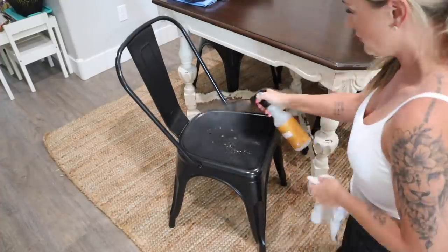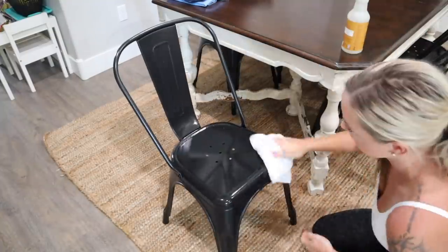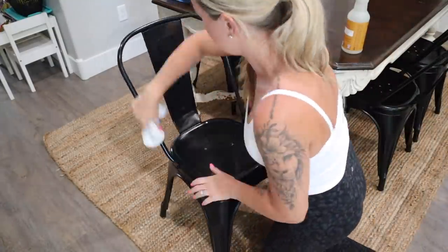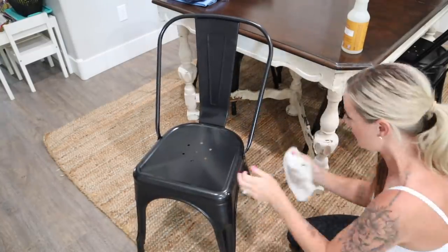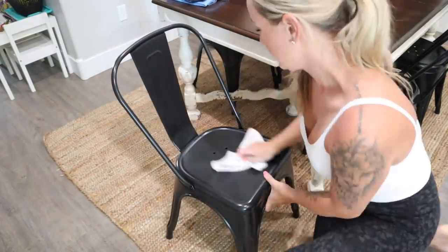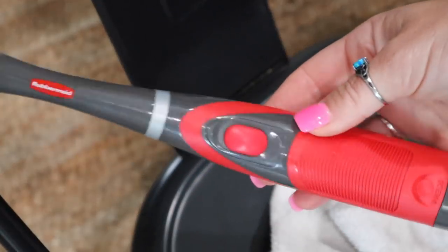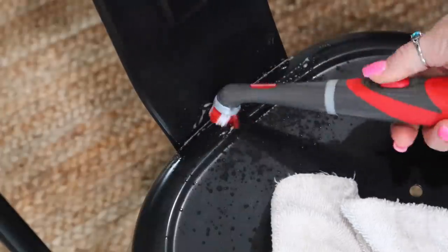All right, first thing on my to-do list of things that don't get done very often is wiping down our dining room chairs. I love these chairs because we have three kids. They're very durable and you can't really see anything on them, but they needed to be cleaned really badly. There's like this little crease in the back where crumbs and stuff get stuck, and I had to go in with my Rubbermaid little spin brush thing and really scrub that out, but it did work really well.